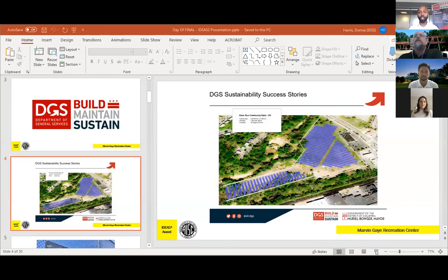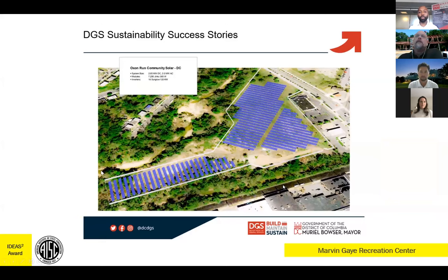A major example of this is our community renewable energy facility, home to 7,200 solar panels that will provide DC residents with lower electricity bills. DGS is finalizing installation of a 2.65 megawatt community solar facility on a 15-acre brownfield site called Oxen Run. The project is expected to reduce electricity costs by $500 per year for more than 750 low-income households surrounding the Ward 8 quadrant of the district.